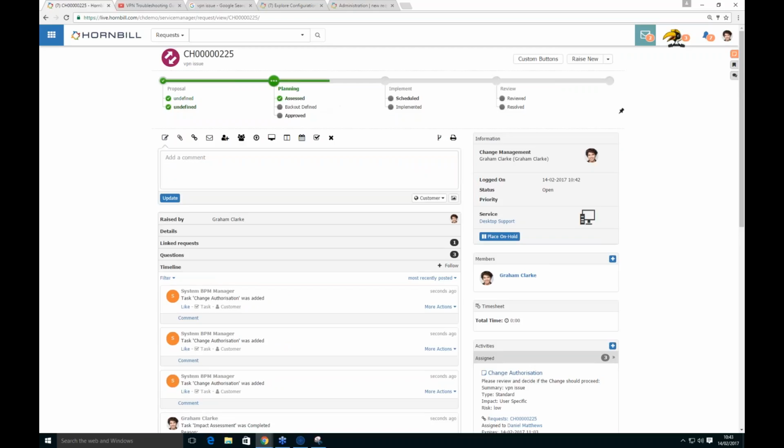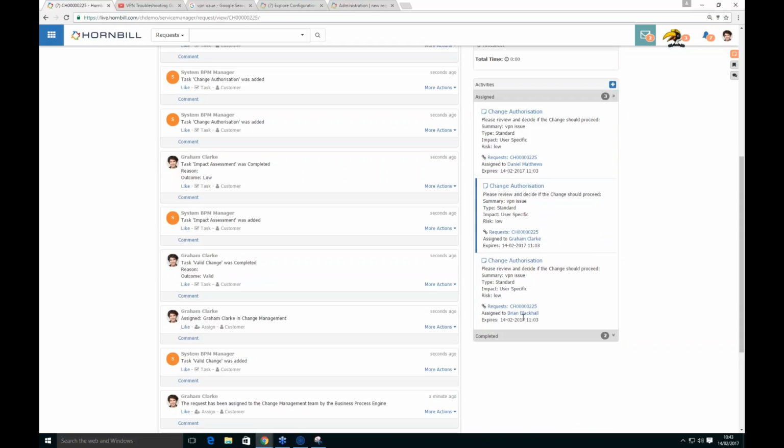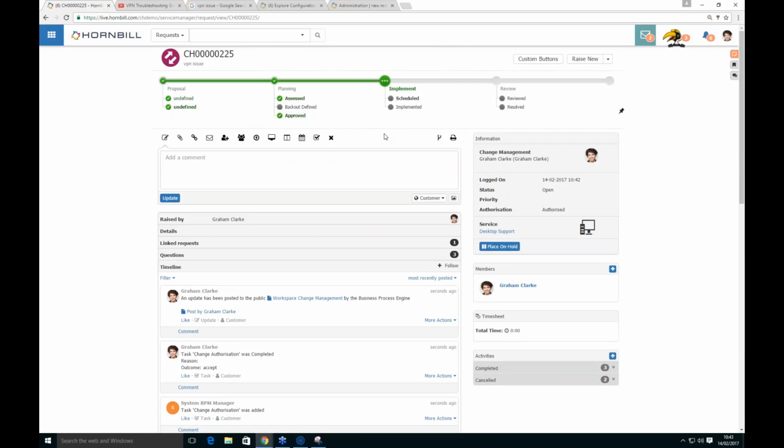So that's been ticked. We've now been given the authorization task in the bottom right there, so we don't need the backup plan. So there are 3 named authorization tasks: Brian, Graham and Daniel. Because I'm a named user, I can open this one. So I will say that is good to go. Accept that, and we now move on to the third stage because the backup plan is not required.